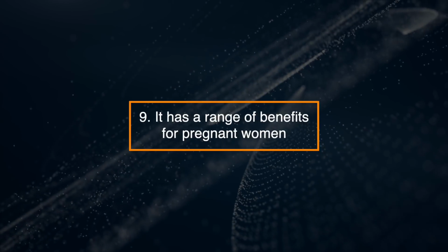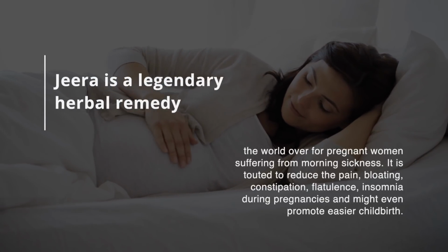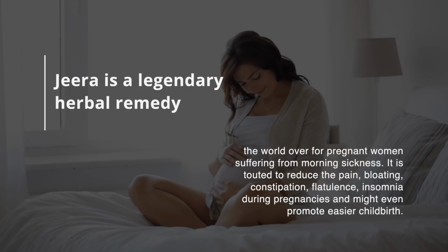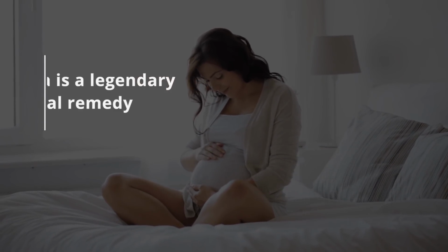9. It has a range of benefits for pregnant women. JEERA is a legendary herbal remedy the world over for pregnant women suffering from morning sickness. It is touted to reduce the pain, bloating, constipation, flatulence, insomnia during pregnancies, and might even promote an easier childbirth.